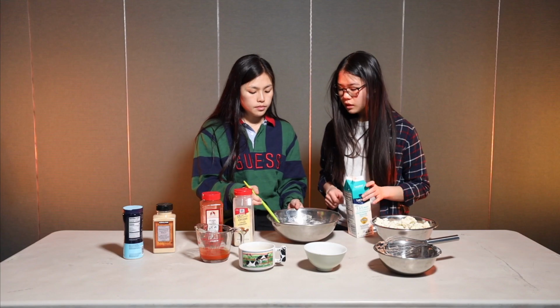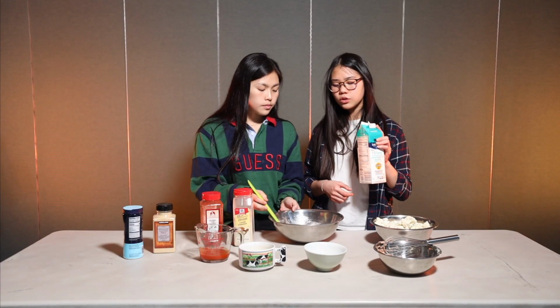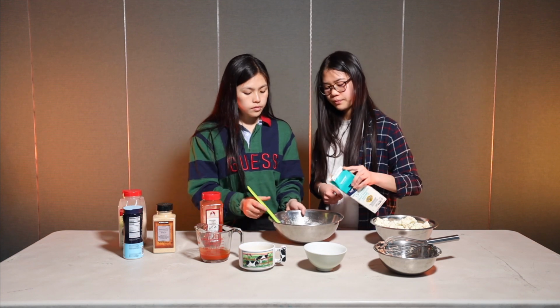It's a little thick. It's a lot thick. It seems like our batter is a little bit thick, so we're just gonna add a little bit more buttermilk until it's a more liquidy consistency.